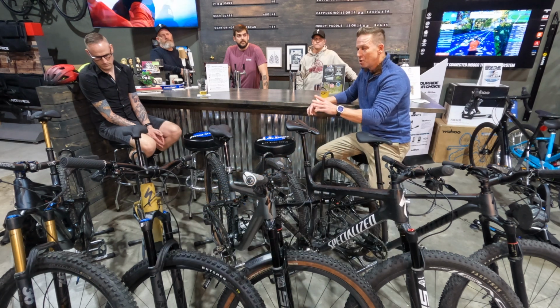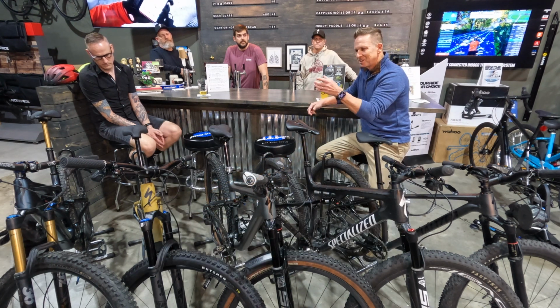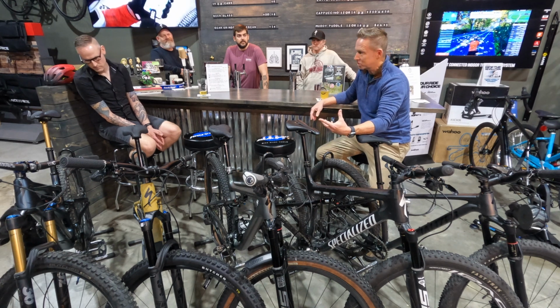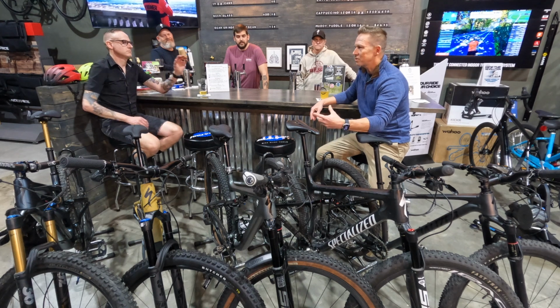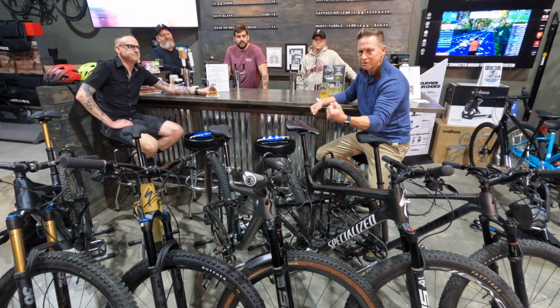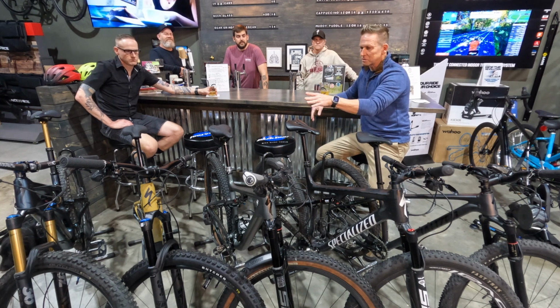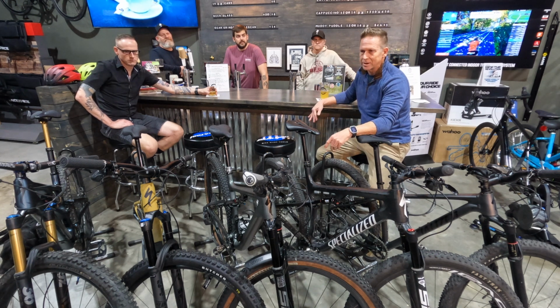I know this is silly, but what I really like about this bike is there's a pocket in it where I can put my stuff, my snacks, my tubes, everything. You can hide it inside the interior of the bike. I think that's kind of cool. But that's not the total reason I love this bike. I just love this bike because it's such a good bike to ride all around.